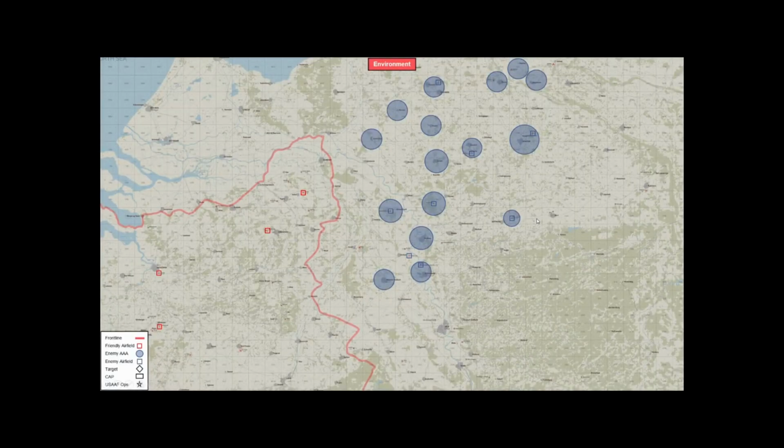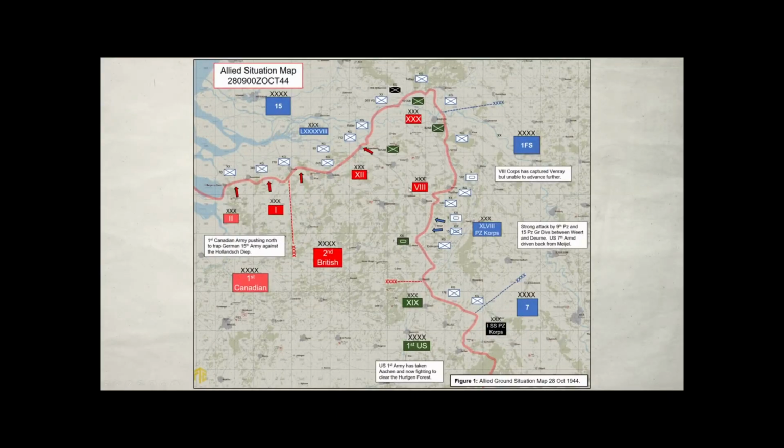Okay, the environment. So significant features pretty much unchanged from this morning. The Nijmegen bridgehead still in the north, Rijkswald Forest in the centre, Venray, Deurne, the Michael bridgehead, which falls between Deurne and Weert. In the south, Maasijk. We've also got in the east Grevenbroich in Germany, Gelden, and Wesel in the east on the east side of the Rhine.